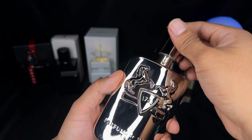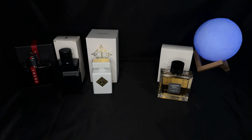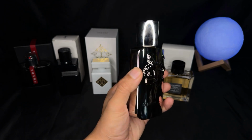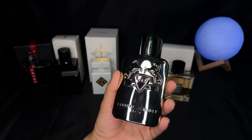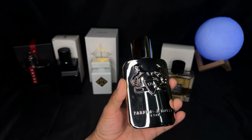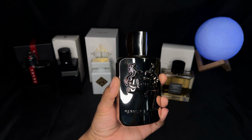This fragrance I got pretty early this year, like in January if I'm not mistaken. I only had a few cold days to give this a wear, but before that I had a decant of this from Scentbox. Shout out to Scentbox. I had that obviously before I got the bottle, but when I wore that decant, which I ran through, man, I would get compliments almost every time I would wear it.